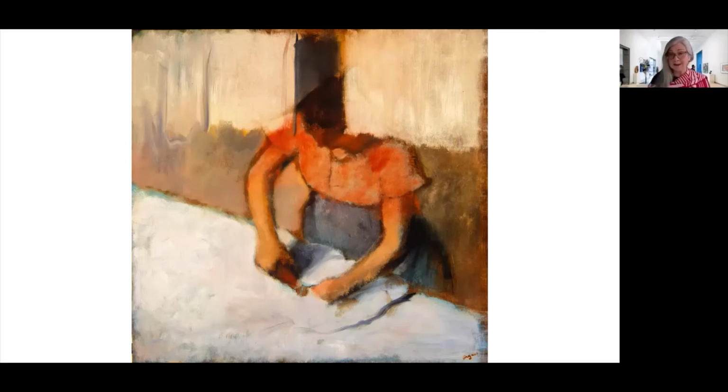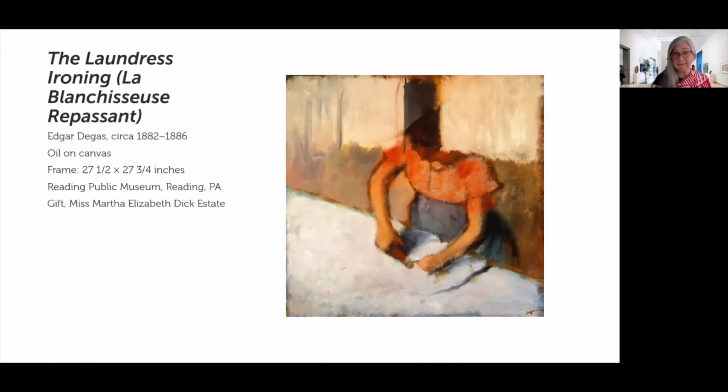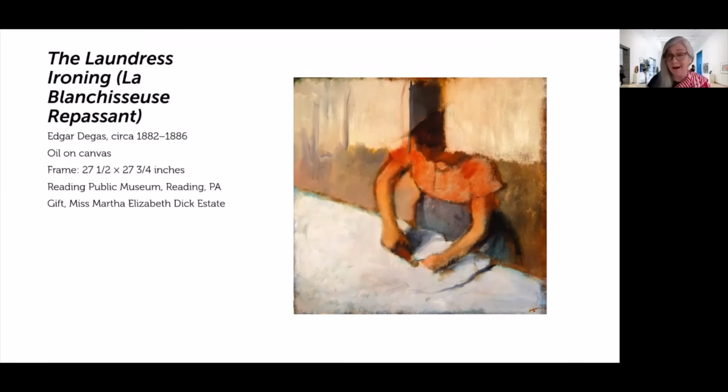Let's go to the label slide, Christy. So the title of this painting is The Laundress Ironing. So those who thought she was ironing are right, she's ironing. And it is by Edgar Degas. It's dated 1882 to 1886. It's an oil on canvas painting.